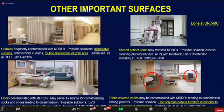In the upper right, you can see a patient in a wheelchair, and shared patient items may transmit multi-drug resistant organisms between patients. You can assess how well they're cleaned by using fluorescent dye or ATP with feedback. You can use UV disinfection, or you can just simply wipe the items with the disinfectant, which is what we do.